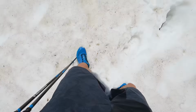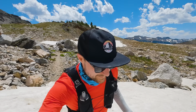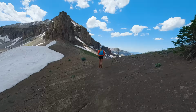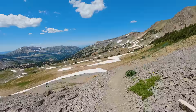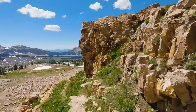Beware of post-holing. So now we drop down a few hundred meters and then we climb back up a second pass. Beautiful.